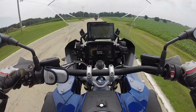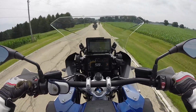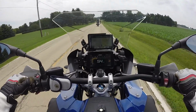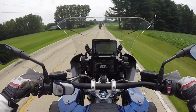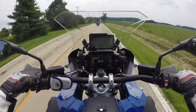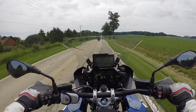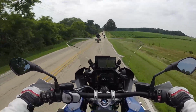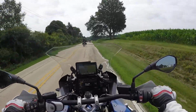This thing's telling me I got 292 miles worth of fuel, which is ridiculous. Yeah, it's like 7 gallons or 7.5 gallons or something crazy like that. What else we got here? Fuel economy. It's got tire pressure sensors, which is awesome. Yeah, the clutch is incredibly light. I really like that. It's very luxurious.